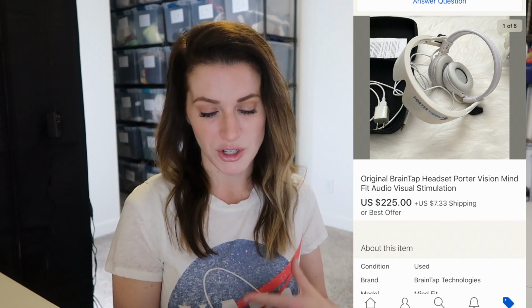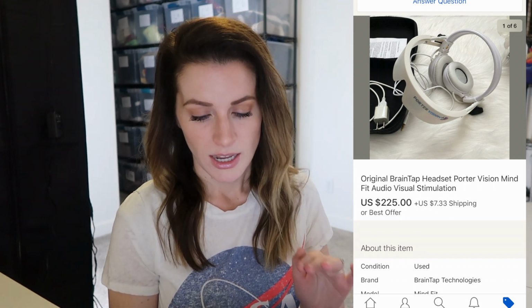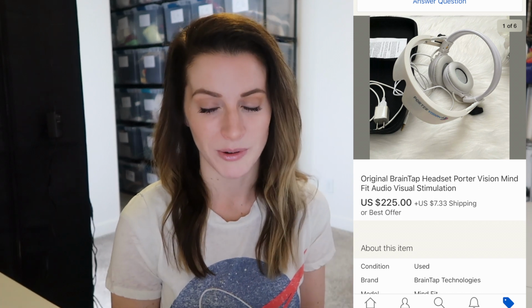Last but not least, this was my biggest sale. These are Brain Tap headset Porter Vision audio visual stimulation headphones. That's a mouthful. They sold for $225. I did have to check that they worked. I don't even know fully what they do, but they turned on, the lights all moved. The buyer sent me a positive feedback saying he loved them, he appreciated them. These originally, I think, retail for close to $500 or $600.